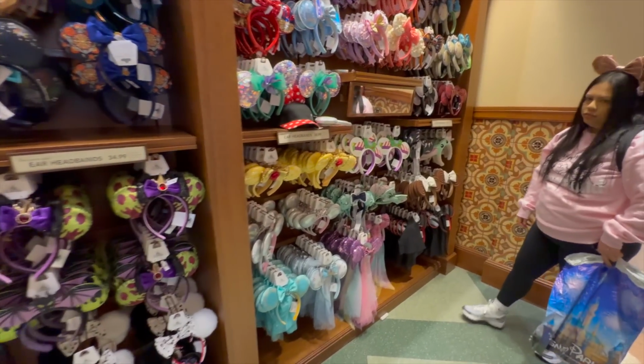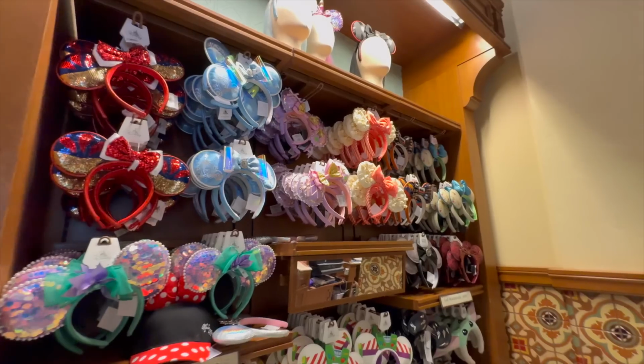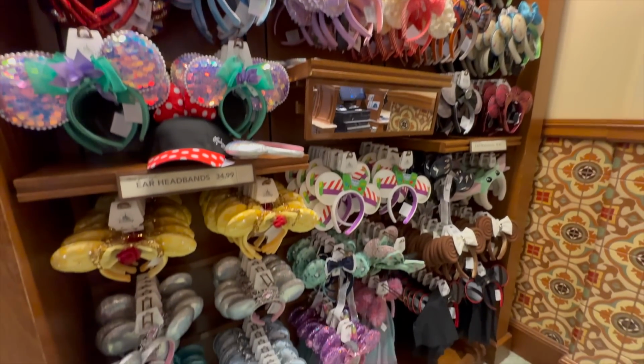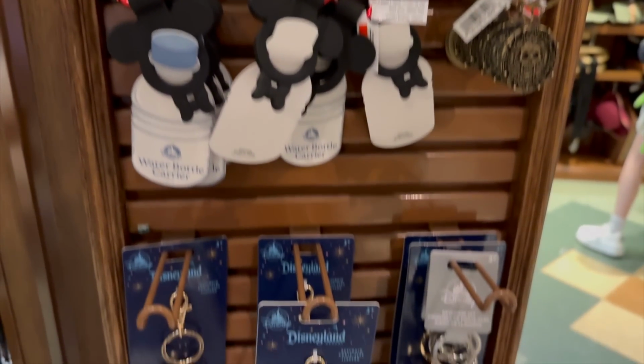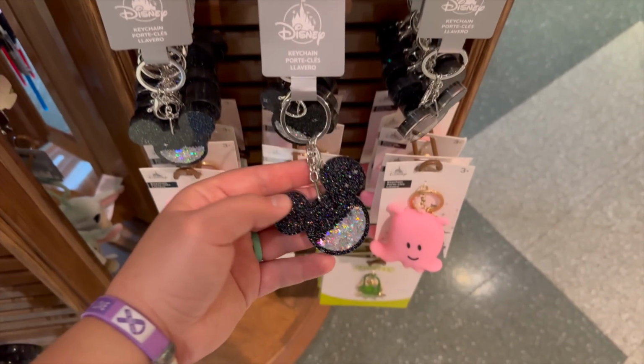It does look like they have the Buzz Lightyear ones, also the restock of the Rapunzel. So if you guys are interested in any of these, it looks like you're good. We're here at the keychain department, and it looks like we have some new keychains here at the resort.